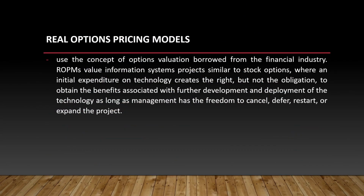Another one is the real option pricing models. They use the concept of options valuation borrowed from the financial industry. ROPM values information system projects similar to stock options, where an initial expenditure on technology creates the right, but not the obligation, to obtain the benefits associated with further development and deployment of the technology, as long as management has the freedom to cancel, defer, restart, or expand the project. It also gives the managers the flexibility to stage their IT investment or test the waters with small pilot projects or prototypes to gain more knowledge about the risk of a project before investing in the entire implementation.